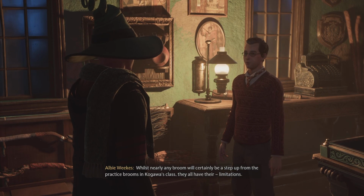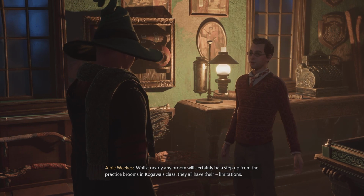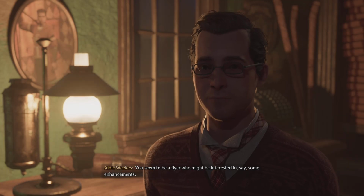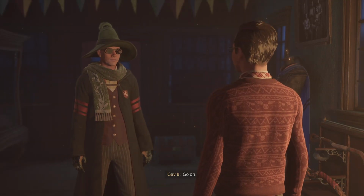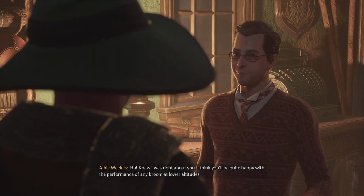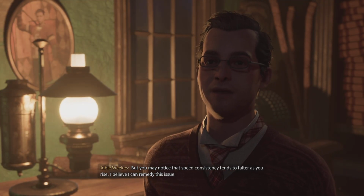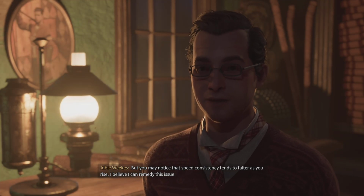Whilst nearly any broom will certainly be a step up from the practice brooms in Kagawa's class, they all have their limitations. You seem to be a flyer who might be interested in, say, some enhancements? Go on. Ha! Knew I was right about you. I think you'll be quite happy with the performance of any broom at lower altitudes. But you may notice that speed consistency tends to falter as you rise. I believe I can remedy this issue.